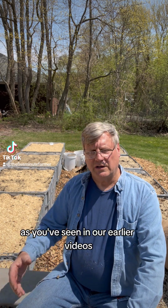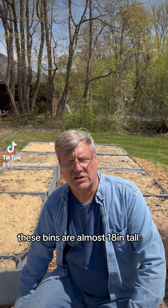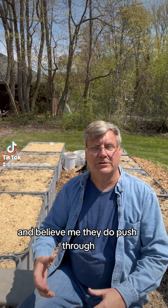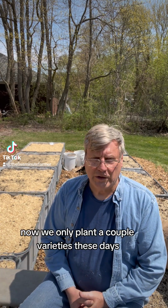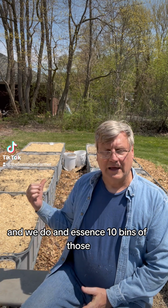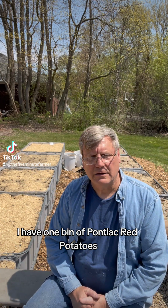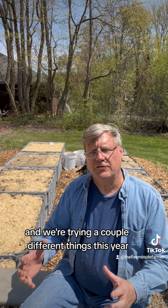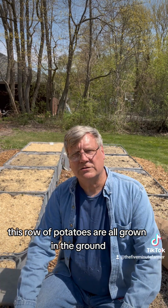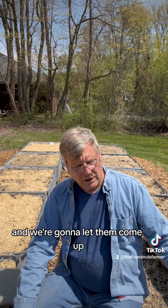So what we do, as you've seen in our earlier videos, is we plant the potatoes clear down at the bottom, about 3 inches. These bins are almost 18 inches tall, so let's consider somewhere 14, 15 inches of soil on top of them, and believe me, they do push through, and we have done very well. Now, we only plant a couple varieties these days, the caribou russet being Allie's favorite, and we do, in essence, 10 bins of those. I have 1 bin of Pontiac Red potatoes, and we're trying a couple different things this year. So the first thing we're doing is, on my left, your right, this row of potatoes are all grown in the ground, as we show in our videos, about 3 inches from the bottom, and we're going to let them come up.